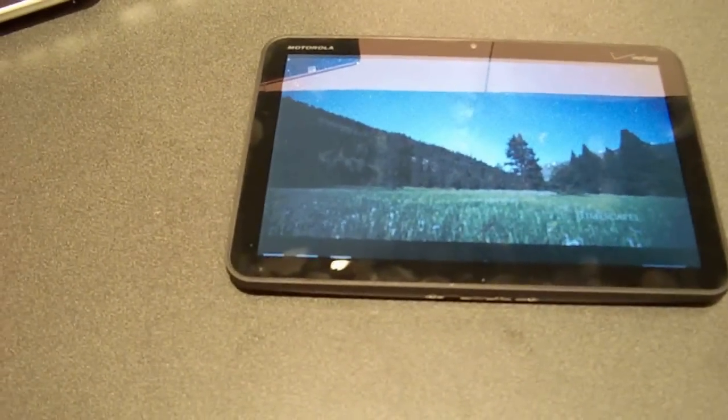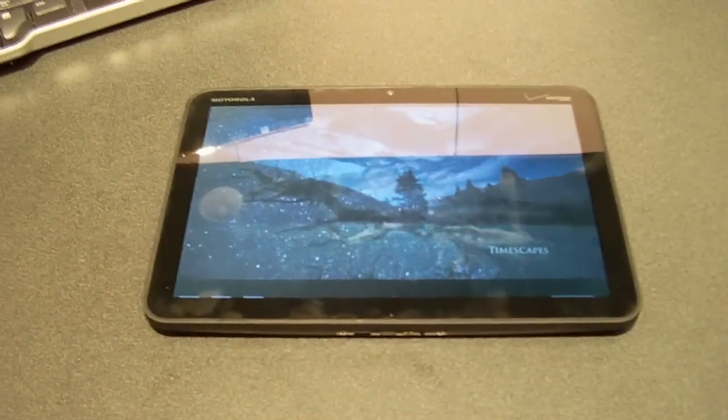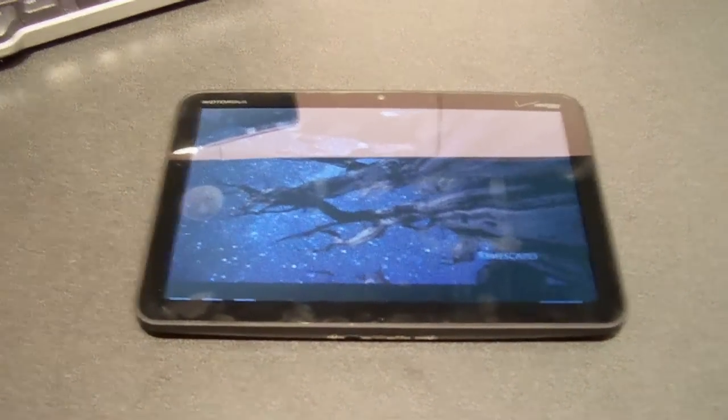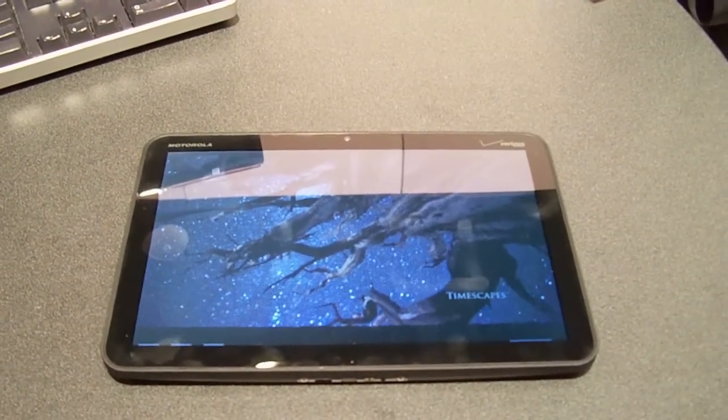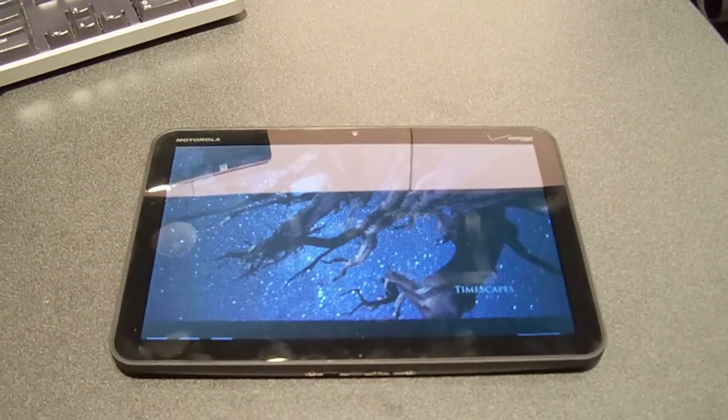It is in the proper HD aspect ratio, so you're going to get the 16:9 viewing. The screen itself is 16:10. That last bit is left for the icons at the bottom.